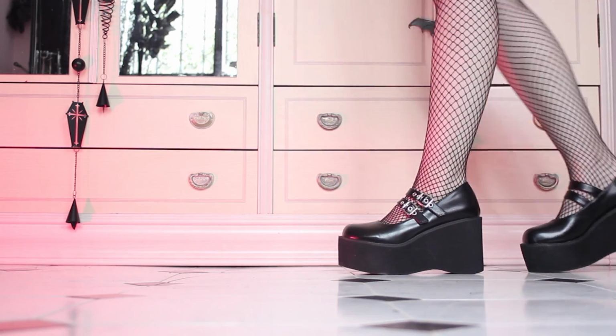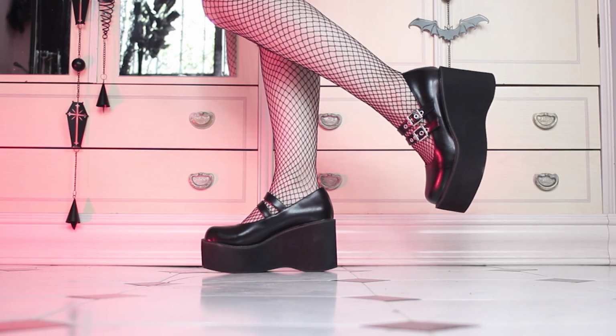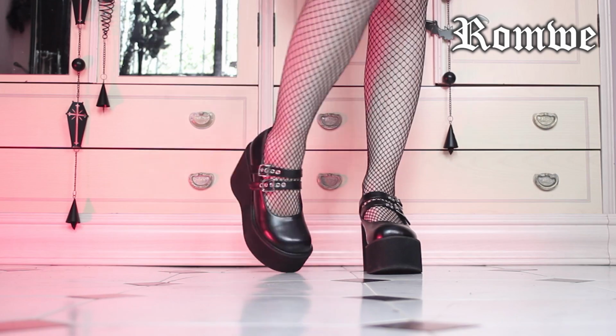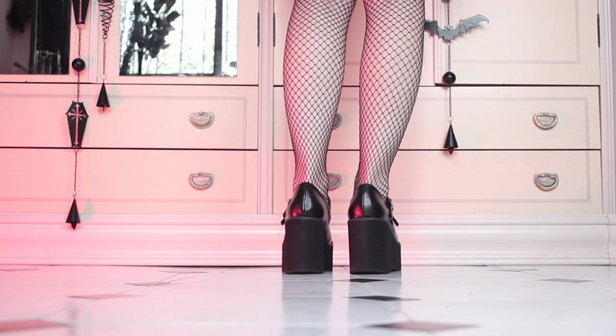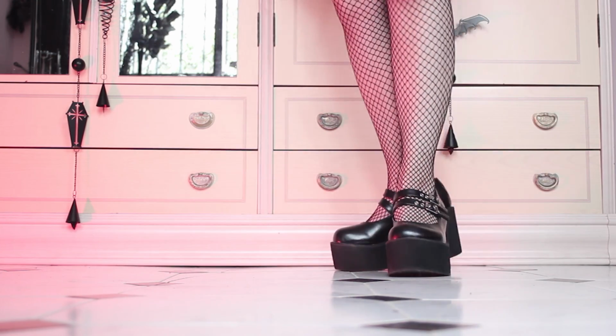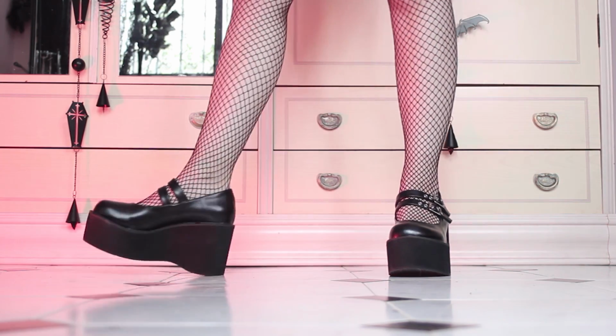These ones are from Romwe and they were quite affordable if I remember correctly. I have a feeling that they are Demonia knockoffs and I really like the design, although I wish the platforms were a teeny tiny bit taller because I'm very short. And as usual with Romwe, check the size chart because otherwise you won't really get an idea of what you're getting, but the size chart is always accurate.